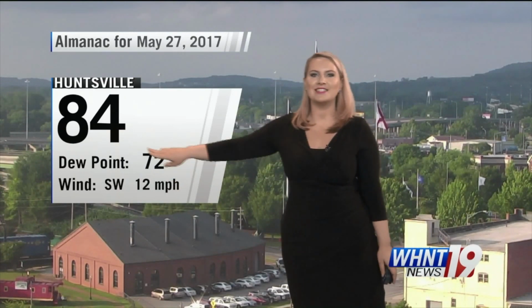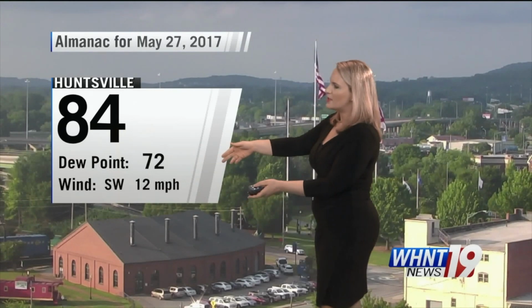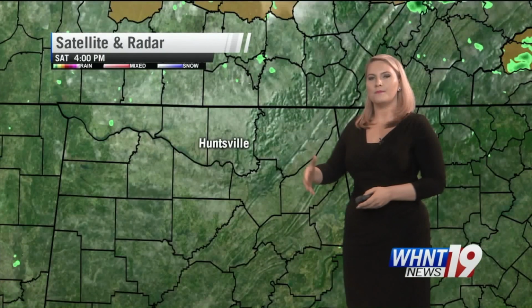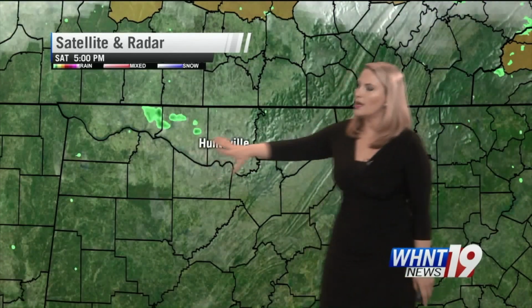I'm seeing dew points in the 70s throughout the Southeast, including Huntsville, including the Tennessee Valley, again being ushered in by these southwesterly winds. That is not good news, because when we get this warm, humid air transported into the Tennessee Valley, that means that we have ingredients for some severe weather. Not seeing a whole lot on the radar right now.